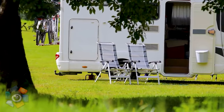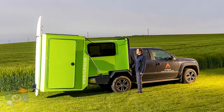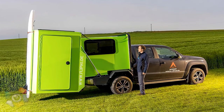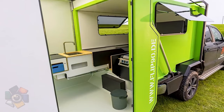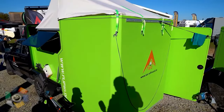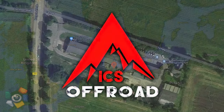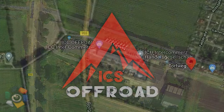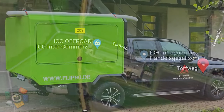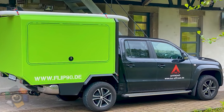When looking at campers designed for truck beds, you usually get one of two outcomes. A large, bulky boulder of a mechanism that weighs your truck down and bulges out the sides, or a shell with some willowy interior fabrics. No matter what, you're making sacrifices. However, not everyone likes the same things, and that's where the Flip 90 comes in.